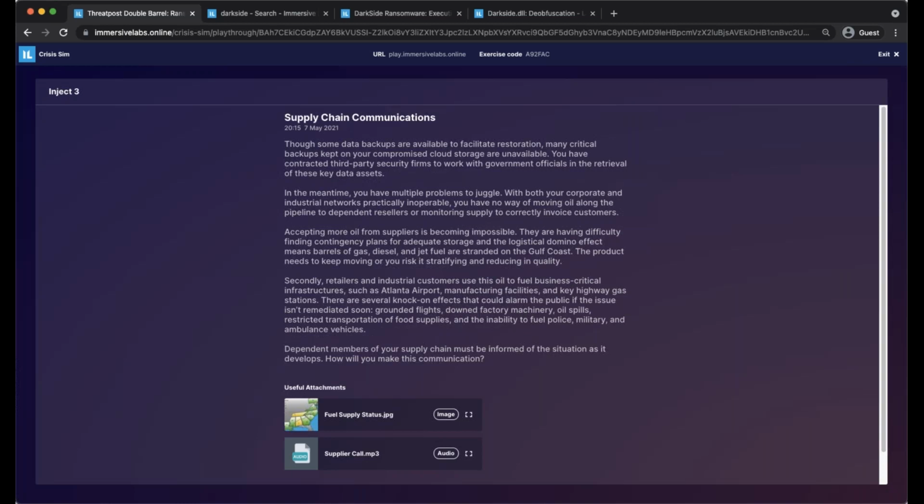Though some data backups are available to facilitate restoration, many critical backups kept on our compromised cloud storage are unavailable. We have contracted third-party security firms to work with government officials in the retrieval of this key data. In the meantime, we have a number of problems to juggle. Our corporate and industrial networks are practically inoperable. We have no way of moving oil along the pipeline to dependent resellers, and we have no way of monitoring supply to correctly invoice customers. Accepting more oil from suppliers is becoming impossible. They're having difficulty finding contingency plans for adequate storage, and the logistical domino effect means barrels of gas, diesel, and jet fuel are now stranded on the Gulf Coast.